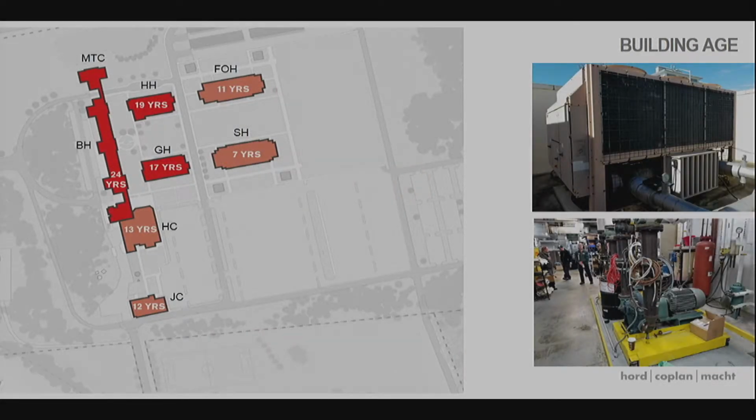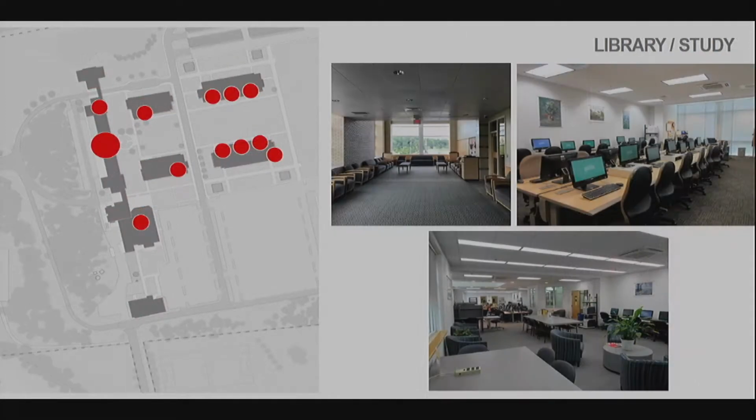Our building ages: this is a year old, so Brunkhorst, original construction, 25 years. That includes Maynard Technology Center. The Hazel Center is 14 years now, Jordan Center 13, Henson 20, Guerreri 18, Fulton Owen 11, and then Shockley 7. The only thing you're not seeing here is the maintenance building, and it was constructed at the same time as Jordan Center, about 13 years ago. So the buildings are starting to age a little bit. Some of the infrastructure, as I mentioned, chillers and boilers, have had to be replaced, along with re-roofing projects.